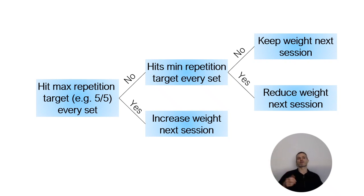So let's use the example of a program with 3 working sets per exercise and a chosen repetition range of 3 to 5. If that person gets 5, 5, and 4, they do not increase the weight at the next workout. Indeed, if they were to get only 3 repetitions in the first set, dropping the weight should be what's done the next workout, right? Clearly, for whatever reason, that's too heavy.